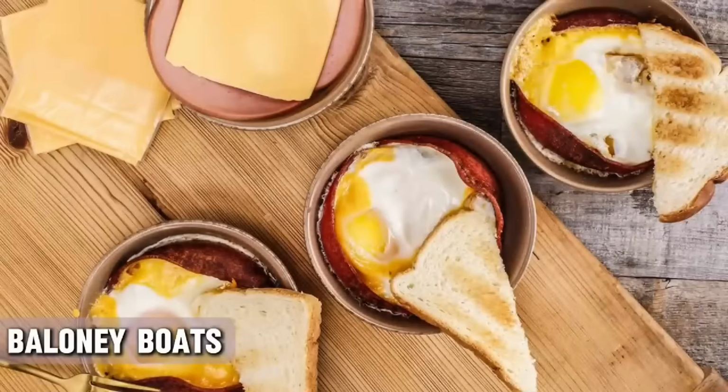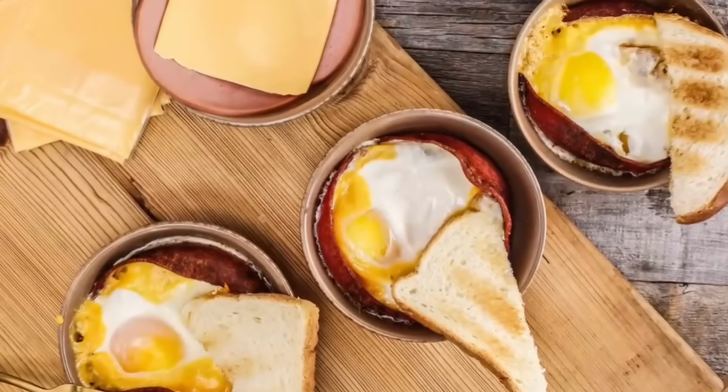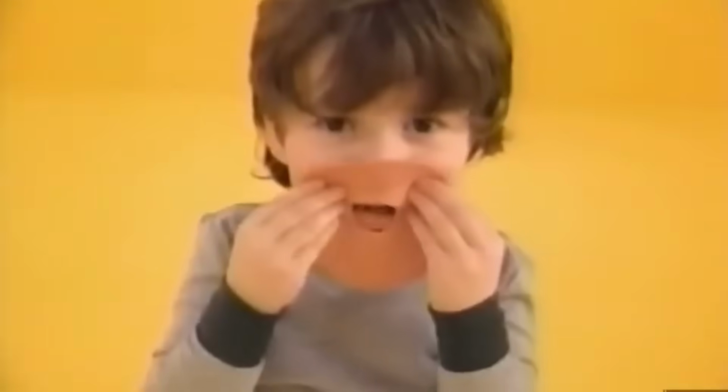Bologna-like luncheon meat was an affordable cold cut that America loved due to its affordability and customizability. Unlike boring sandwiches, bologna boats were a fun and appealing way to feed children during lunchtime, as the shape of bologna boats attracted younger audiences. What is so appealing about the shape, you might ask?